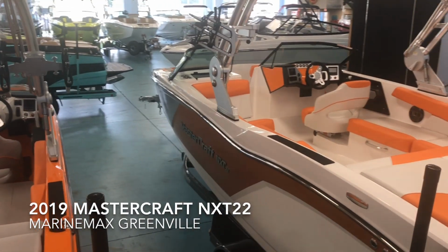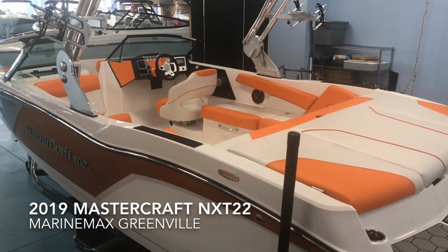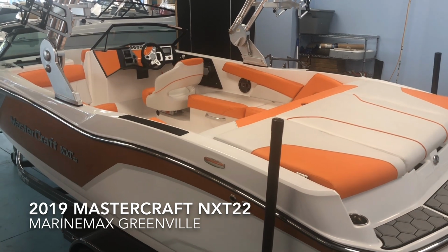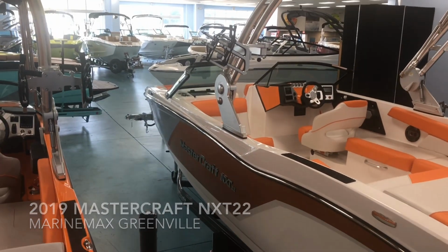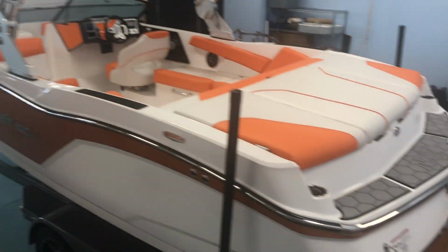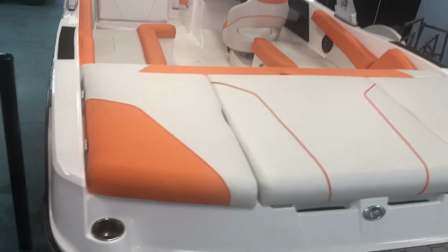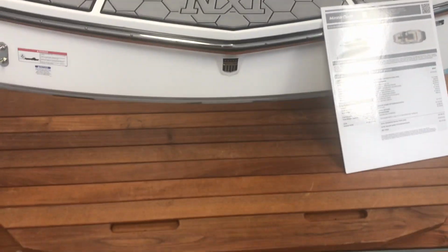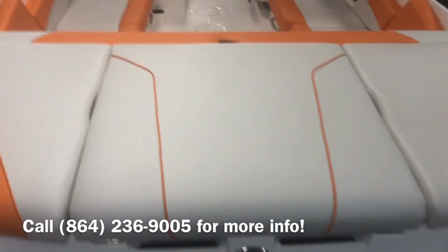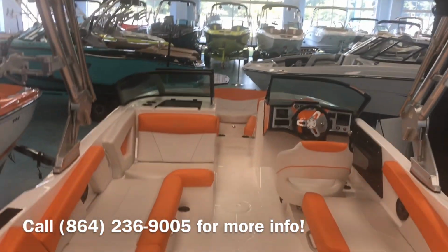I'm at MarineMax in Greenville, South Carolina, and I'm going to show you our 2019 NXT22. This boat's beautifully colored with silver and orange metal flake with a white hull and a cloud white interior with orange. We got the teak deck on this. This boat has a folding wakeboard tower with bimini.